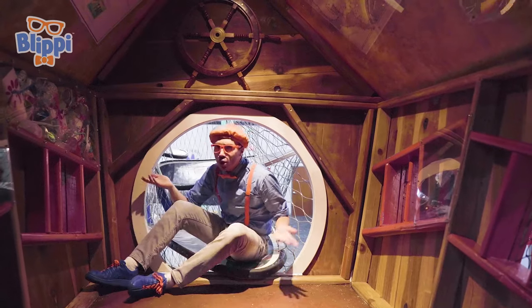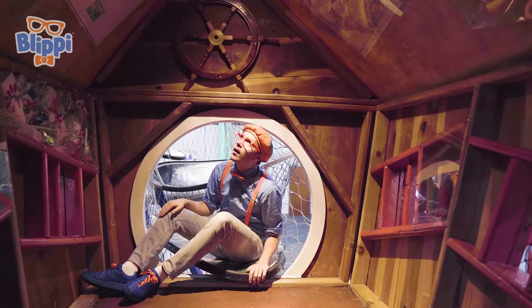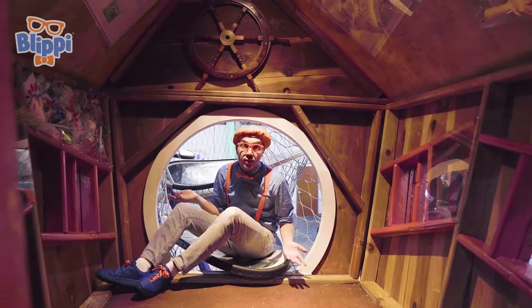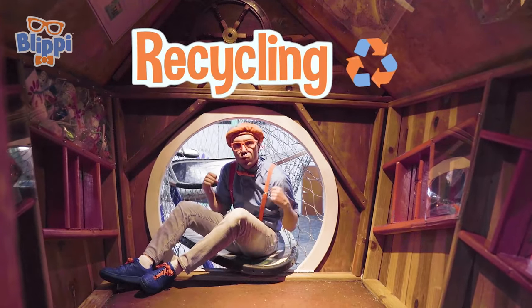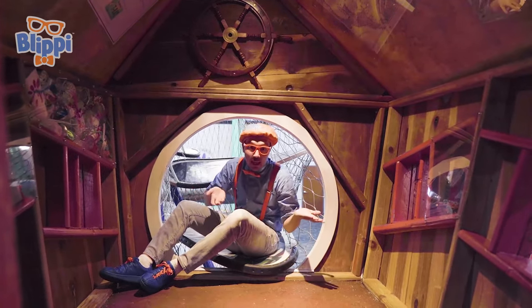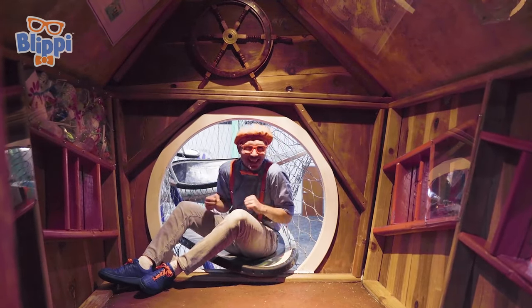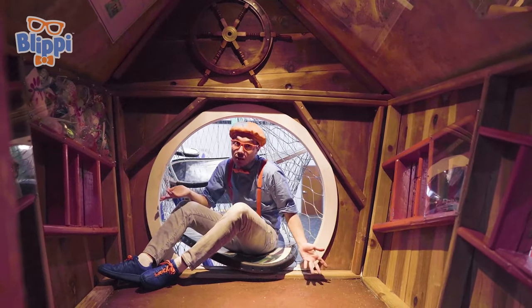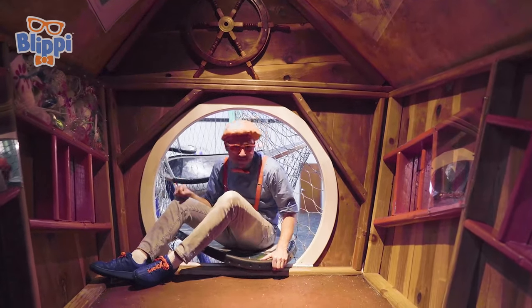Whoa, hey. It looks like there's a lot of types of trash in this treehouse. Huh, yeah, and it says over here, don't pollute. Have you ever heard of recycling? Yeah, it's really good because recycling helps to take care of the animals that live in the ocean and on land. If you ever have trash, make sure it goes in the recycling bin or a trash can and not in the water.